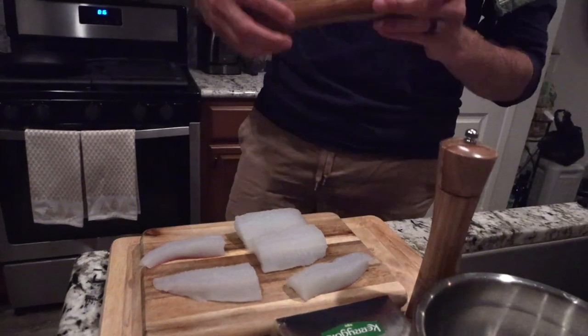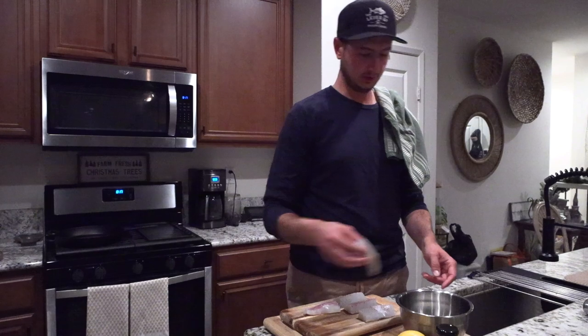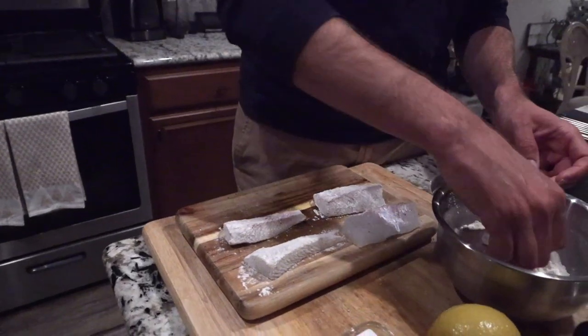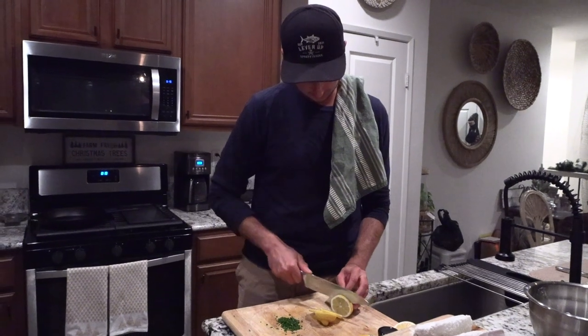We're gonna hit them with a little salt and pepper. Just hit all the sides here. Take your fillets here, and you're gonna just coat these in flour. Just very lightly, coat them in flour. Nothing too thick, nothing too heavy. Chop up these chives here for a little garnish. Gonna take a couple slices here.